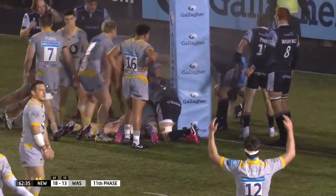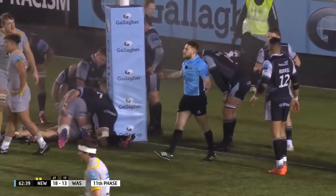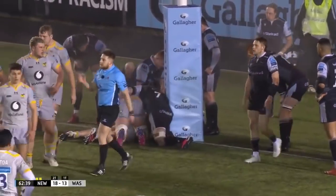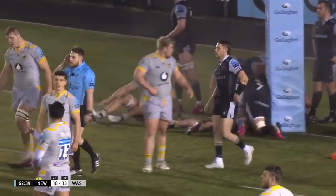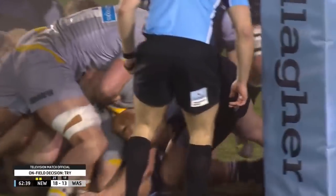I think he's over there, West. He doesn't initially, does he? He gets stopped by the post, which obviously... And then I've seen it grounded. Obviously isn't. So, on-field is try. Unless... Has it gone far enough?